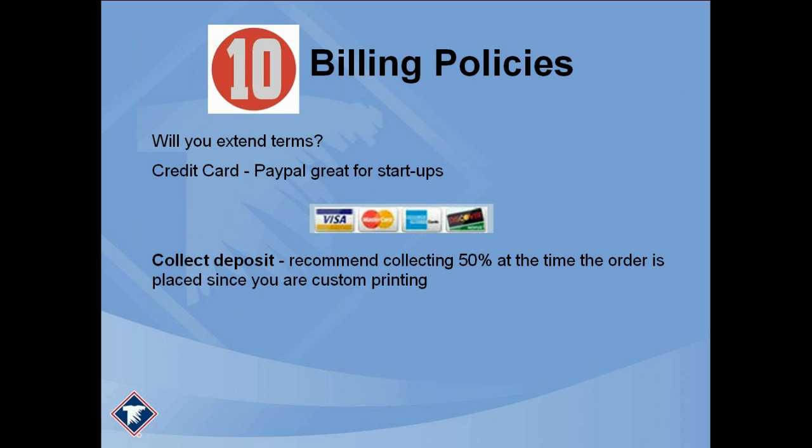And number 10, billing policies. This is a fun topic in and of itself that I know, again, if there's any accountants out there, you're saying to yourself, we could talk about this topic for half an hour alone also. Also, being that I'm from an entrepreneurial family, I know that billing is a whole problem in and of itself when you're a brand new business just starting up.